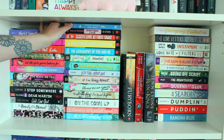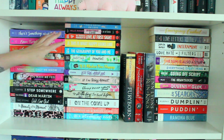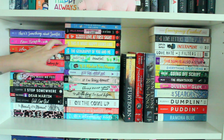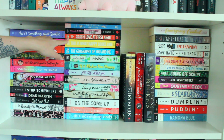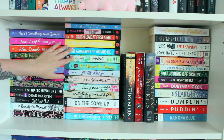And then up here, I have my Jennifer E. Smith books. I'm a huge fan of Jennifer E. Smith. I've read all of these except for Field Notes on Love, This Is What Happy Looks Like, and Windfall. So I've read Geography of You and Me, Statistical Probability of Love at First Sight, and Hello, Goodbye, and Everything in Between. I love all of her books.